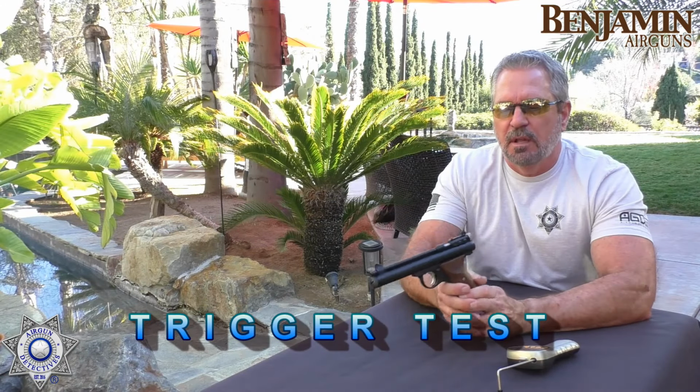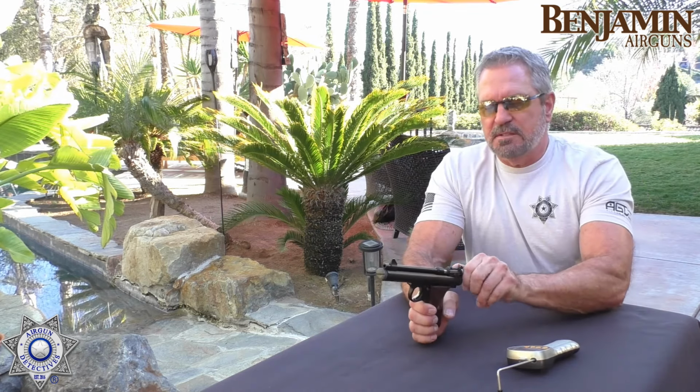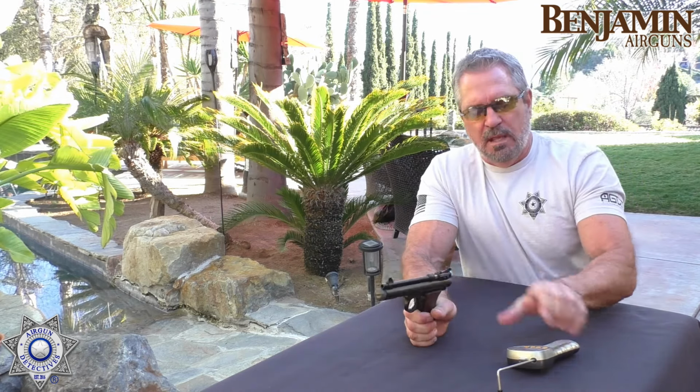Test the pull weight on our EB22 here. I did adjust the trigger a little bit. There's really not much actual adjustment on it. There's really no screw or anything. I just stretched the spring a little bit just to kind of lighten the trigger. But anyway, let's just give it a pull and see where we're at.